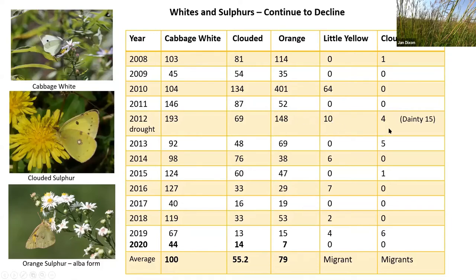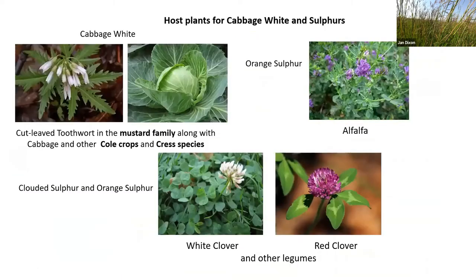And I wanted to talk about the dainty sulfur. The only year we've ever seen the dainty sulfur was in 2012, and that was a drought year. And we hypothesized that probably they were coming north to seek moisture. We haven't seen them since, but there's always hope that we'll see them another year. But I think there's hope for them if we will plant what they need in our gardens.